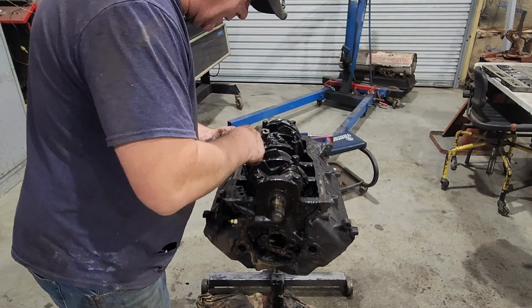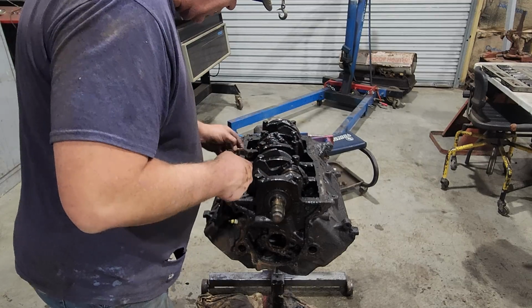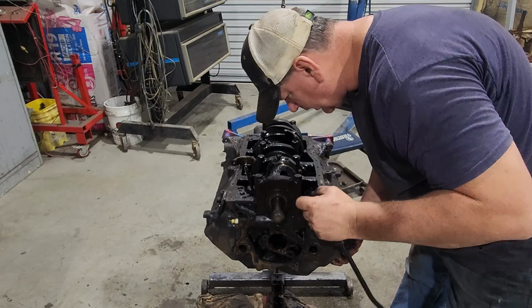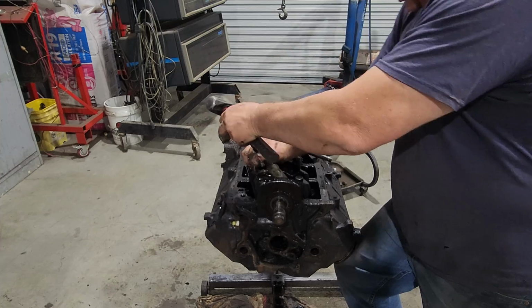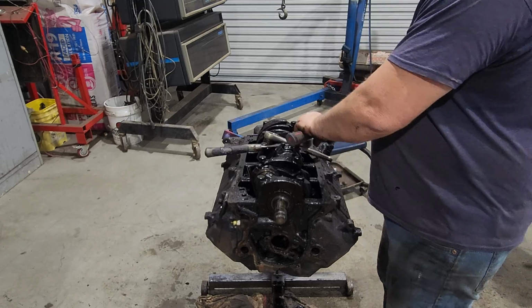That journal looks pretty doggone good, but the bearing is showing color. Oh yeah. Having trouble coming out of the ridge. Let me get something to whoop on it with. There it goes. All right, let's look at this piston real quick.